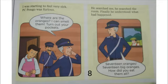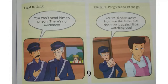Here, PC Pongo understood that the narrator had eaten up all the oranges. "17 oranges, 17 big oranges. How did you eat them all?" So here the narrator didn't say anything, okay, as he was still scared, and at the same time he was feeling very sick. So the other policeman told PC Pongo that we can't arrest him. We have no evidence to prove that he stole anything. So PC Pongo had to let the narrator go.